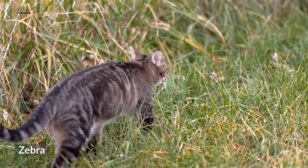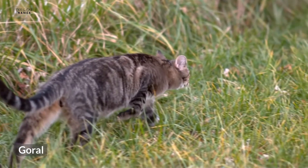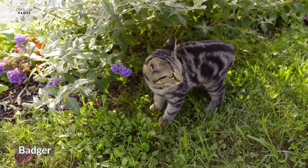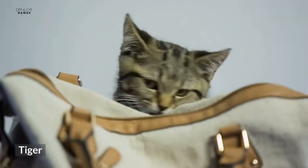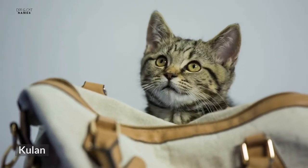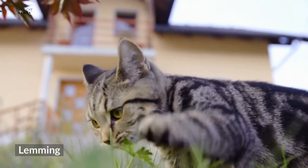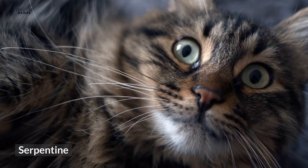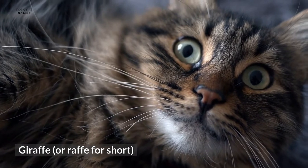Cheetah, Zebra, Chevrotain, Cob, Gorilla, Bongo, Kudu, Mongoose, Badger, Skunk, Polecat, Weasel, Tiger, Dunnart, Opossum, Wallaby, Kulan, Mona Monkey, Chipmunk, Lemming, Shrew, Hyena, Cinnabar, Serpentine, Lemur, Giraffe, or Raffy for short.